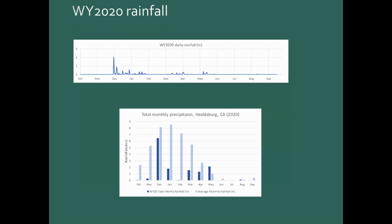The plot above shows the daily rainfall recorded at the Healdsburg station over water year 2020. We can see that we got most of our precipitation in December. It was one larger storm. It was somewhat wet from December through January. And we had quite a dry February this year. And a little bit of extra rain coming in April and then May.